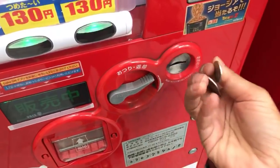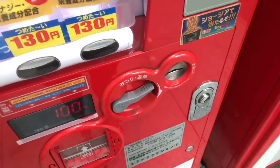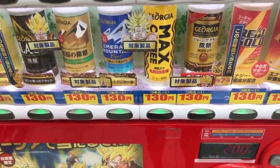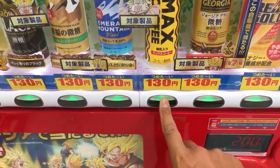Here we go. And don't tell my wife that I'm drinking all this and eating all this crap. She's trying to get me to eat good food. Coming to Akihabara is not gonna do that. Here we go, Max Coffee.